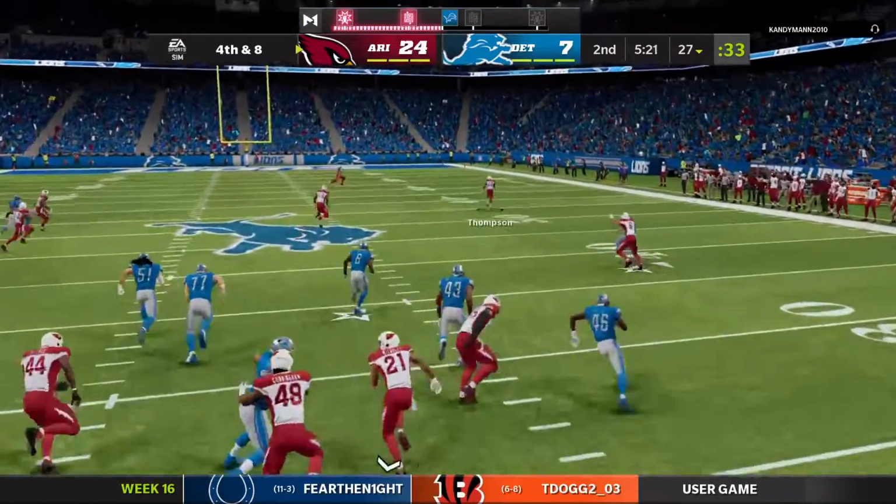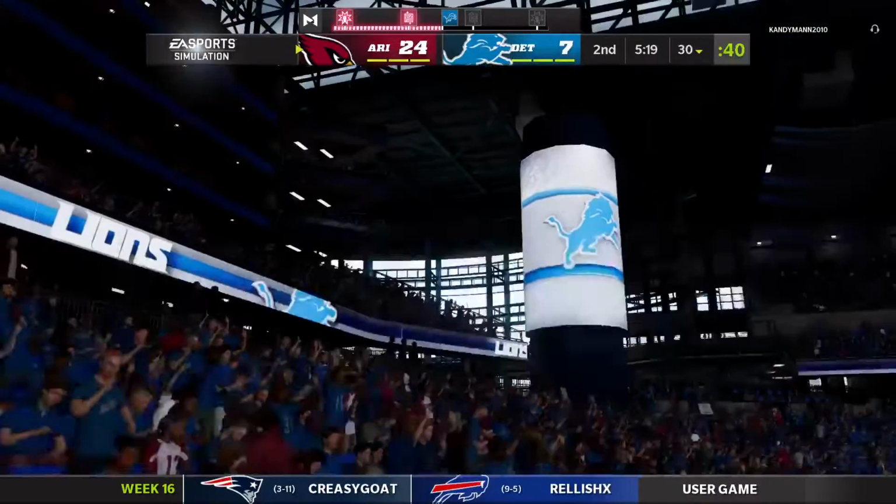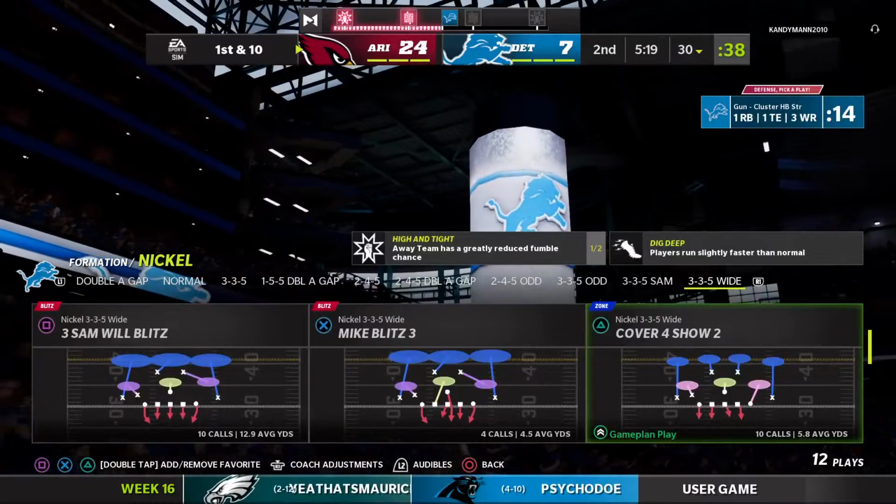So they're forced to punt on 4th as this one's away. It'll be a 39-yard punt, no return, and the offense will take over with a new set of downs.